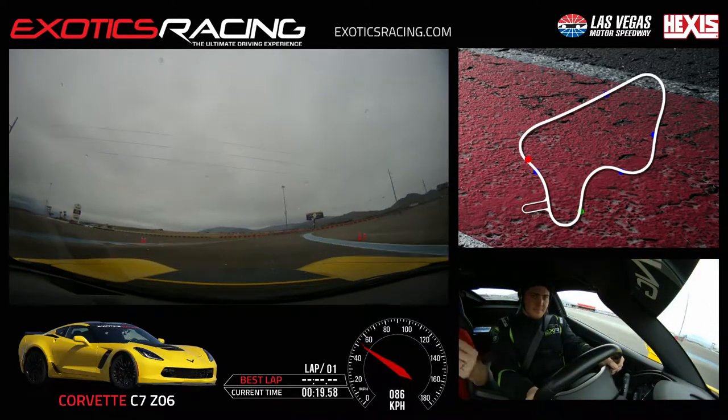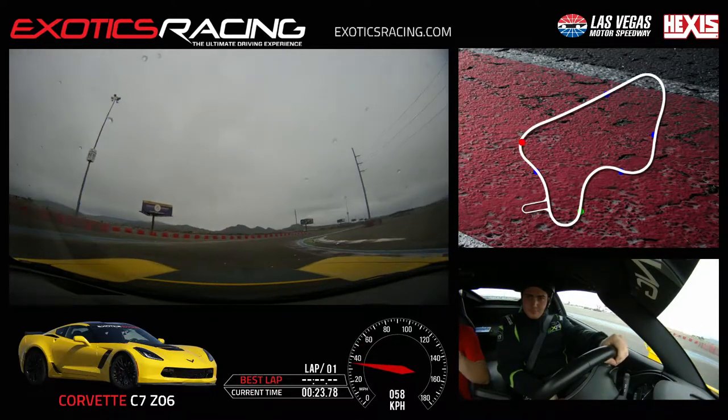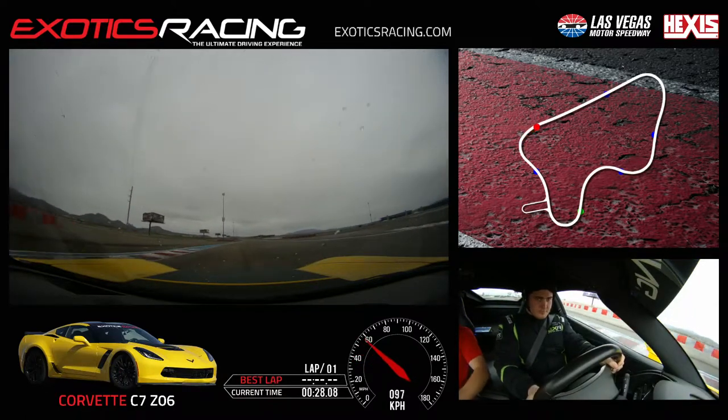Brake straight. Scan. Look where you want to go. Turn in towards that apex. As soon as you get me on that apex, I want you to unwind. Squeeze that throttle towards that exit. There you go. Unwind more. Squeeze more. There you go. Let's go.